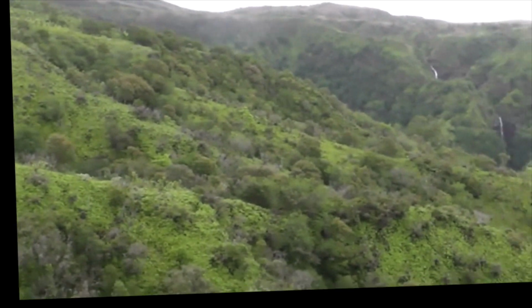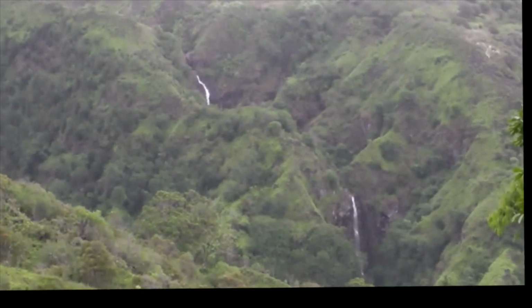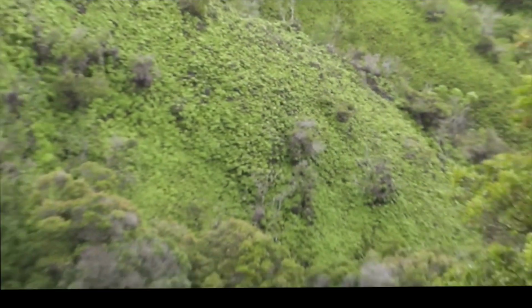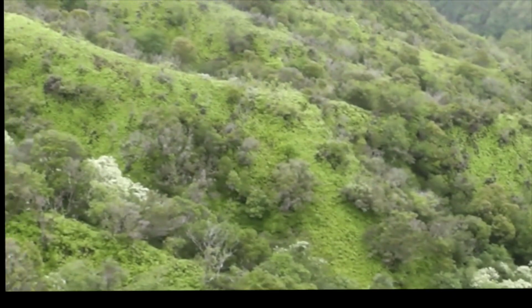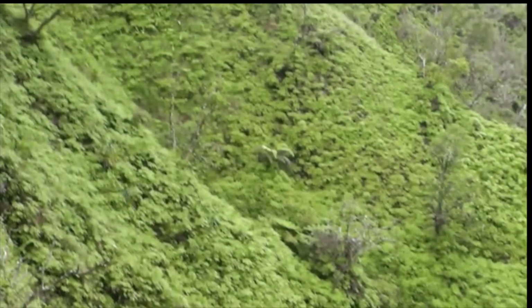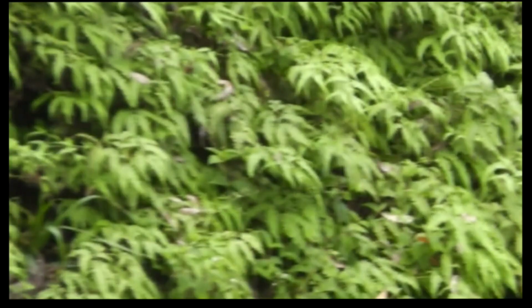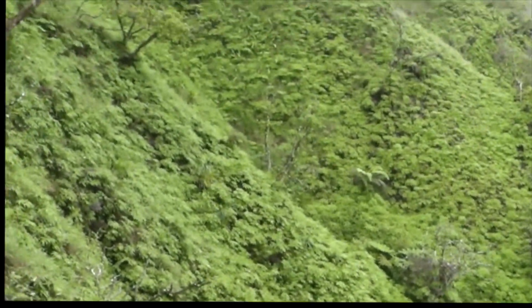And then you can see there's waterfalls. It's a big, deep ravine. And almost all that green down there are those native Hawaiian ferns. Why is it so hard to get over there? See, you don't think so? Here we have the closer mountainside. When you zoom in, so there you have those native ferns. The whole mountain's covered in them.